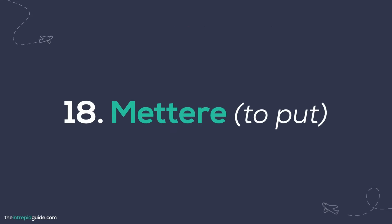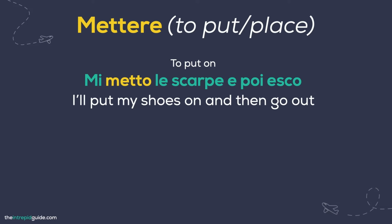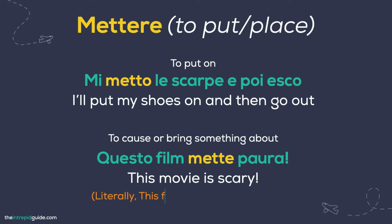Number 18, mettere, to put. The next commonly used verb in Italian is mettere, which can be easily translated with to put or to place something somewhere. Like many other verbs, though, it can have different meanings, such as to put on. Mi metto le scarpe e poi esco. I'll put my shoes on and then go out. To cause or bring something about. Questo film mette paura. This movie is scary. Literally, this film puts the fear in you.